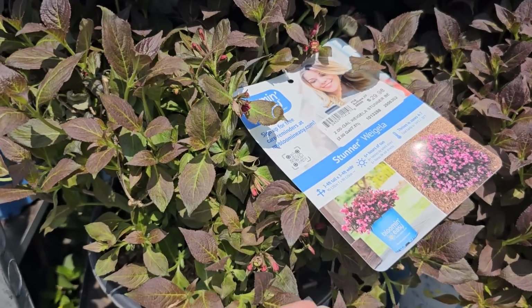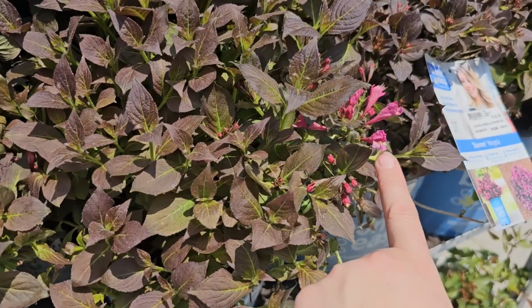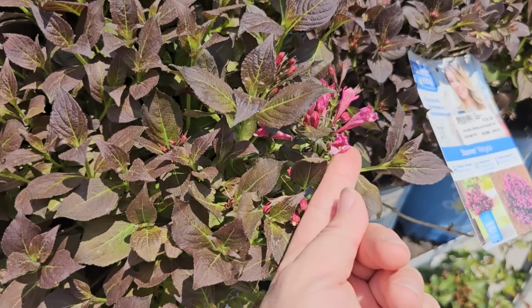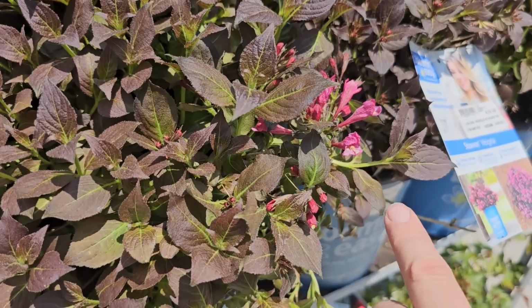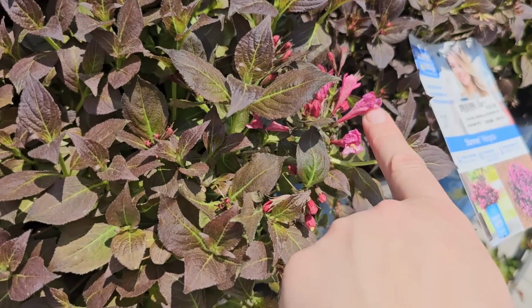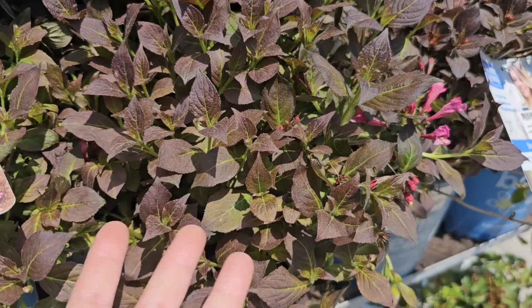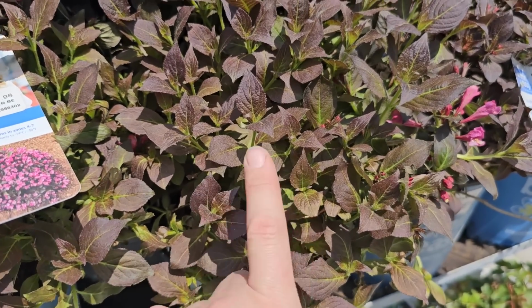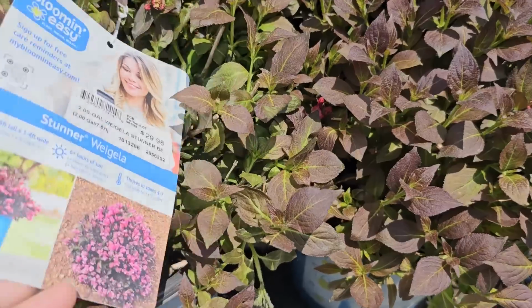Some Weigela. I really love some dark foliage Weigela, because even when the blooms are done, they have these little pink trumpet style or shaped blooms that the pollinators love. The hummingbirds like anything that's tubular shaped like this. You still have this beautiful foliage that provides interest even long after the blooms are gone. So the dark foliage is a nice backdrop for all of your other green perennials.